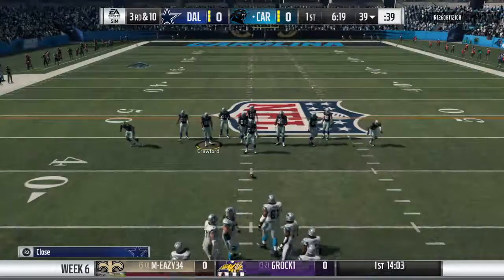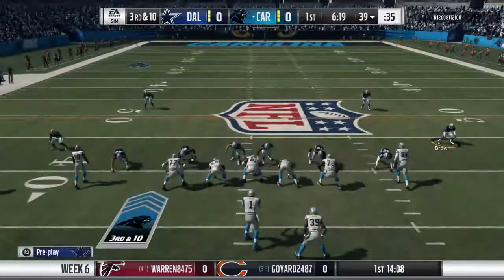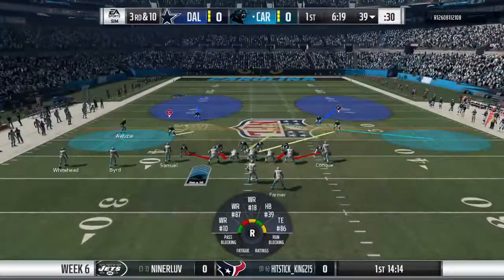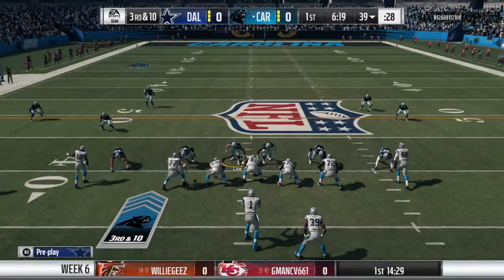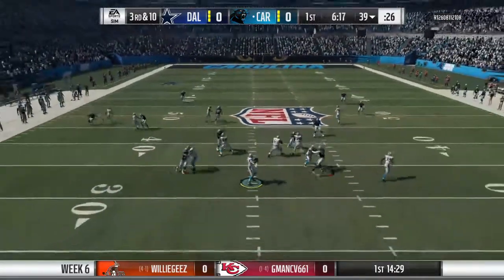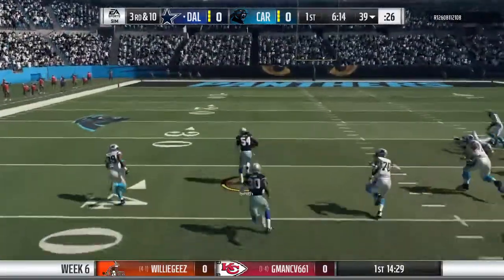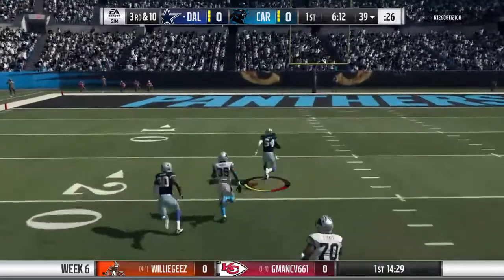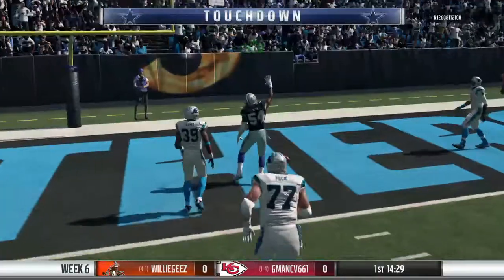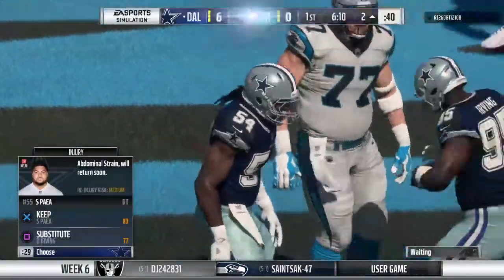And on third down, a nickel formation here defensively. Throwing is Newton. And he fires one that's intercepted. Picked off by the linebacker, Jalen Smith. And he takes this one back into the end zone, and the Cowboy defense has a touchdown.